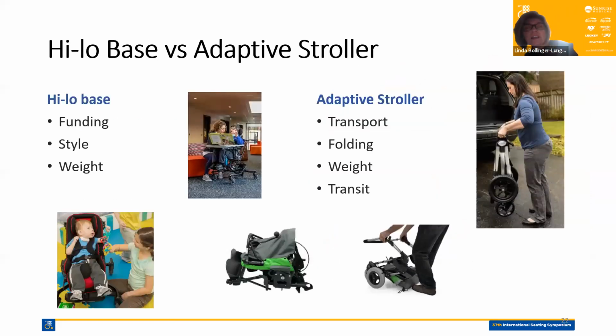Now, some differences between what you would get with a high-low base versus an adaptive stroller. First off, although we discussed the benefits of being able to go to different heights, funding is often a challenge for the base of a high-low, not necessarily for the seating system, but for the base. Many funding sources do not consider that to be medically necessary, and will likely try to gear you towards a more traditional mobility base. But they do have pretty good style, and aesthetically, a lot of families like it, but also it gives really good support.